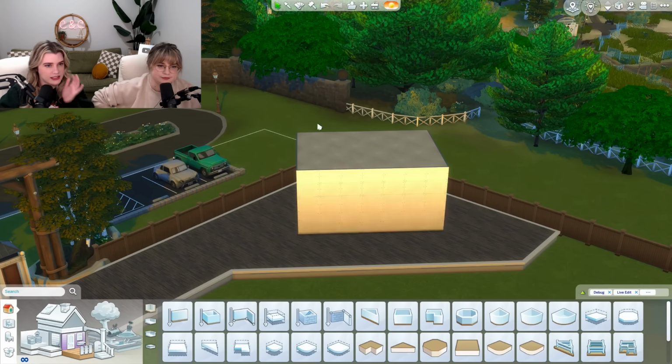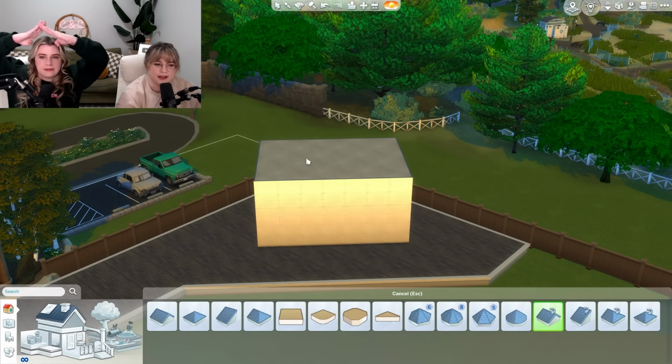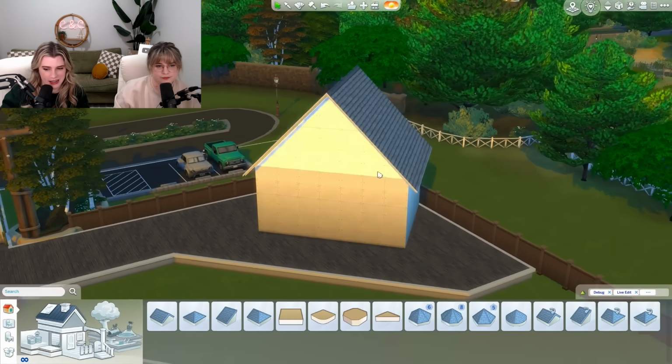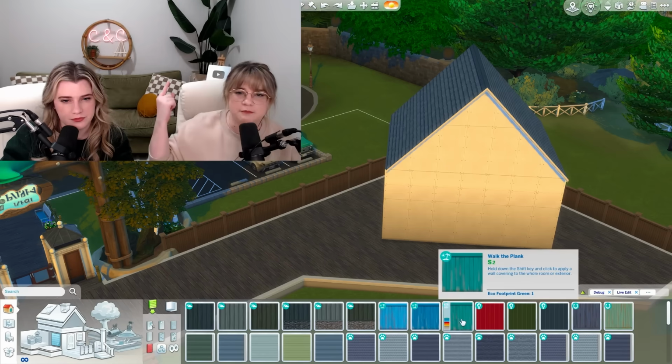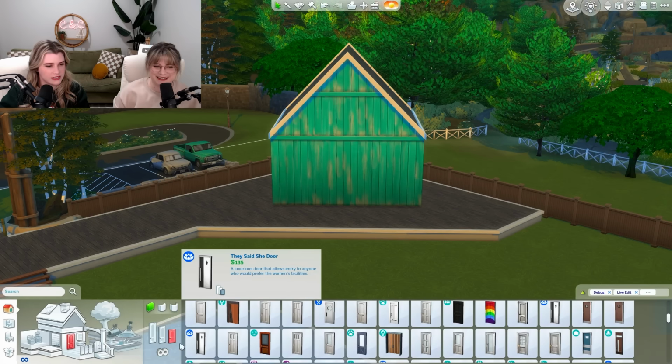Okay, I want to go with this kind of a roof. I think I know what you're talking about. This roof. Hat roof. We need a color. Yes. And I think we all know what colors we're going for in this build. Get blue in there. We did the tall wall height.